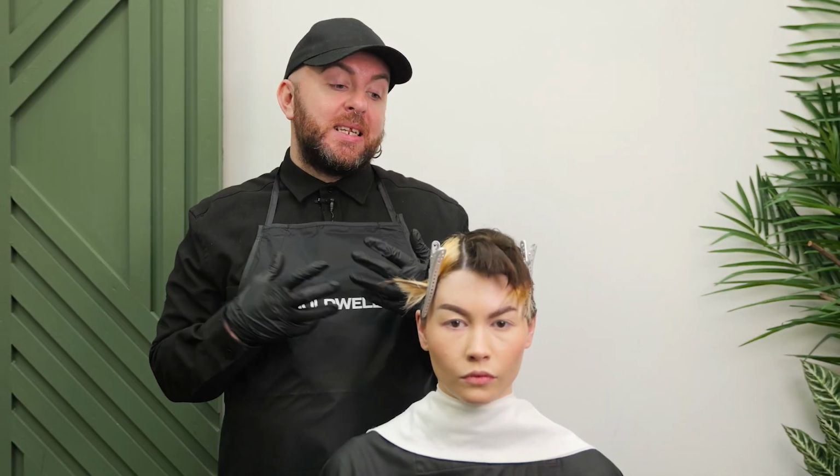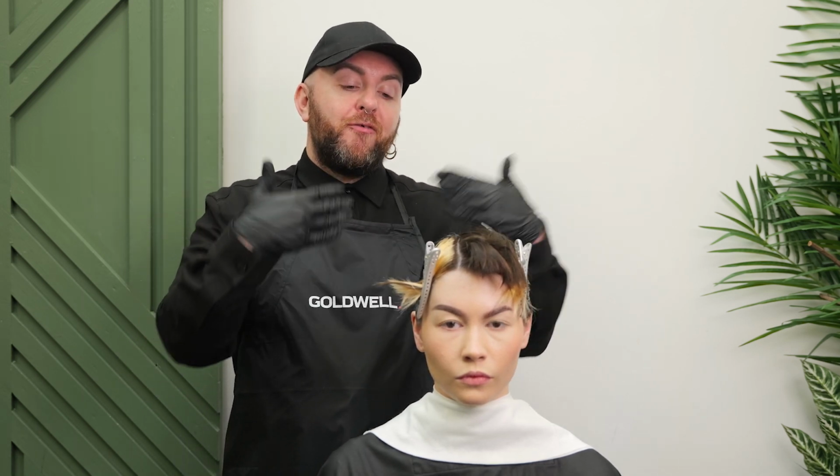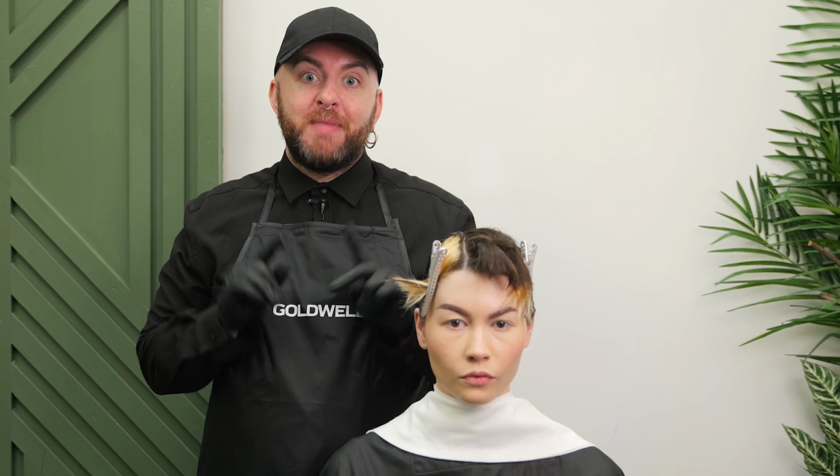Today I'll be enhancing Natasha's dark hair by using a global application of COLORANCE, and then on the front pre-lighten sections here we'll be creating our Colour of the Year shade Midnight Berry using ELUMEN. Let's get to it.